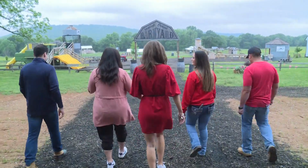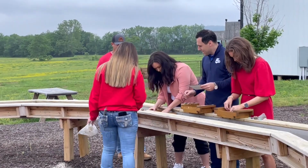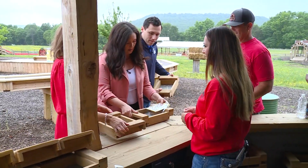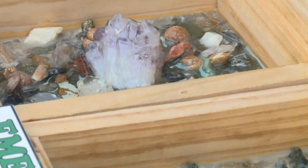All right, so Dennis, Timothea, this is it, right? What do we got out here? We have mining for gems, bumper cars, our big barn chute slide. I'm going for the rose quartz. All right, we're going to go for some diamonds. Gems. Let's do it. There is a diamond in here.